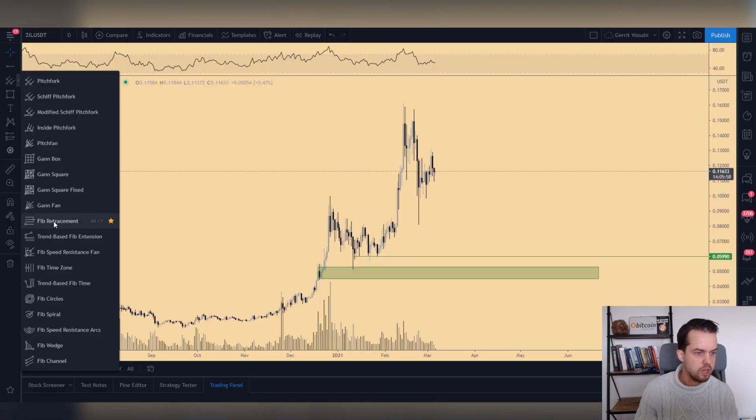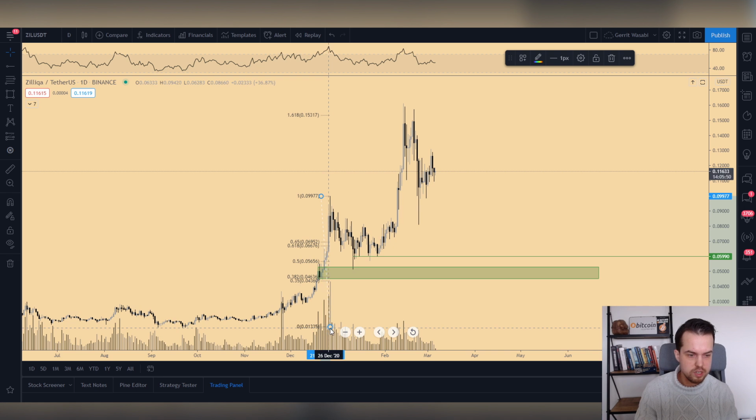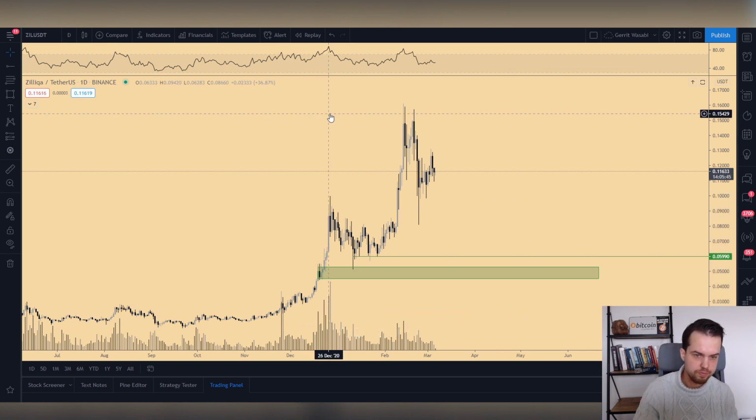You can use target measurements through Fibonacci. There you get this 13 cent level. If you do it to the low of the recent cycle, we get to the 1.618 Fibonacci level.